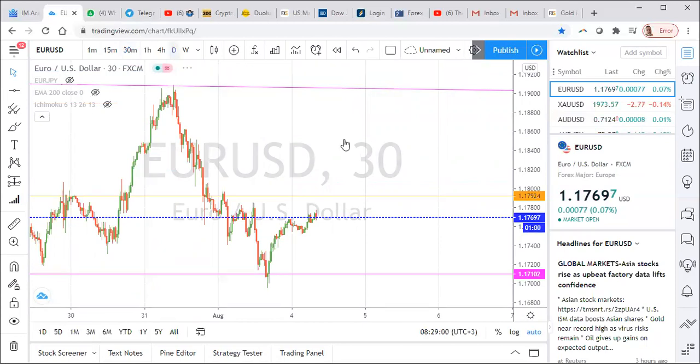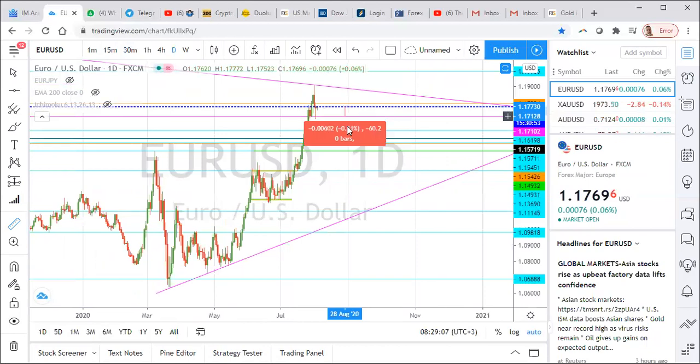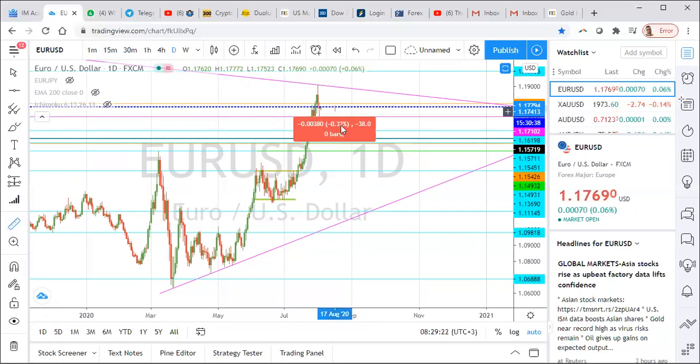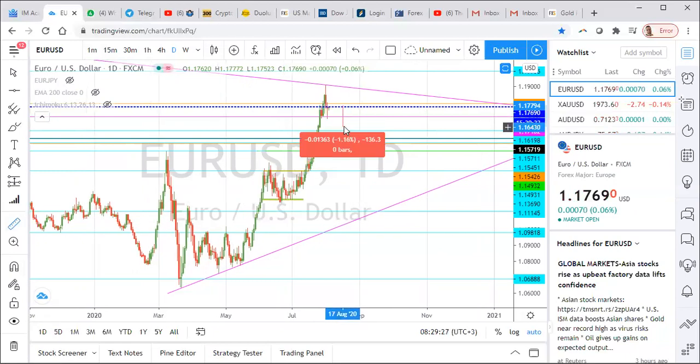Same with Euro USD. I'd probably do the same thing. Give it another 120 pips. Bearish move of another 120 pips. 120 pips to, let's say, on the long term, because guys, this would be a long trade. Yeah, about 120 pips is good. Even 100 pips on the safe side.